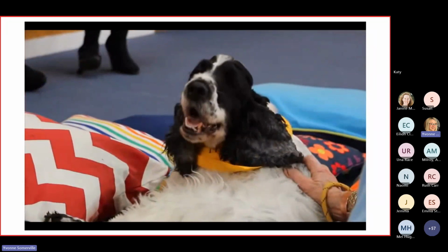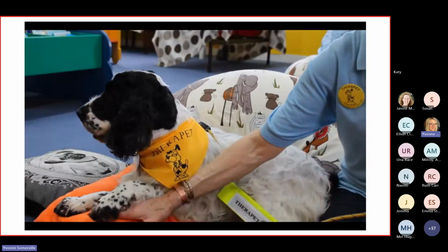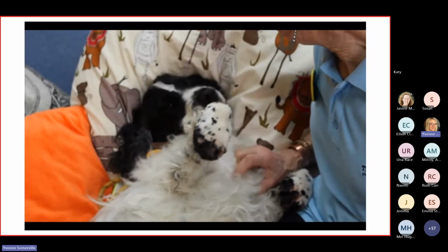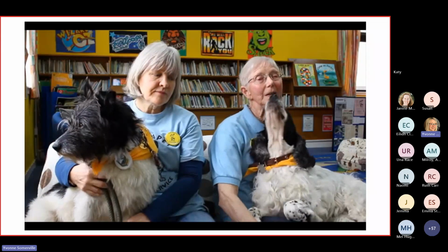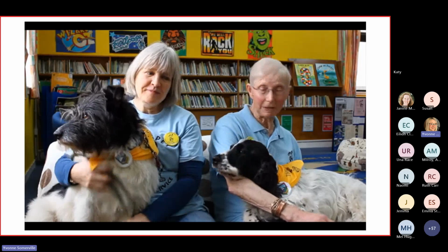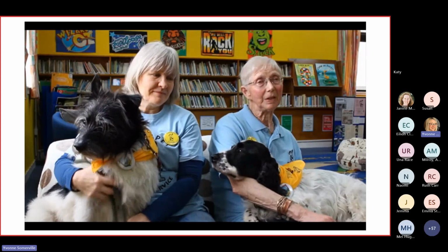Well, when I retired, I always knew I wanted to do some sort of voluntary work, and I thought, oh, not with people, I'd rather do it with animals. My other dog decided he wasn't so enthusiastic, but this one is so cuddlesome. He loves the attention, just loves it, loves people touching him, and so he's thoroughly enjoying this, and he's been doing it for about 3 years, I think.